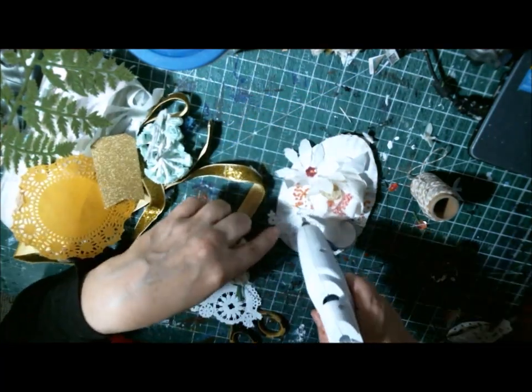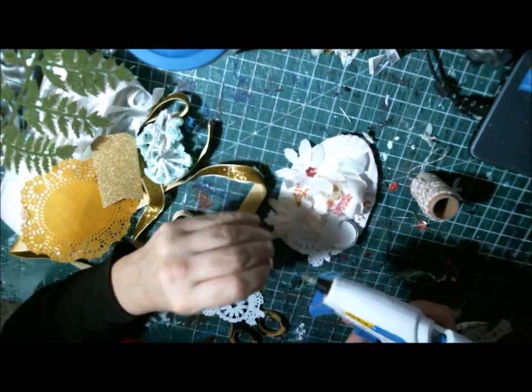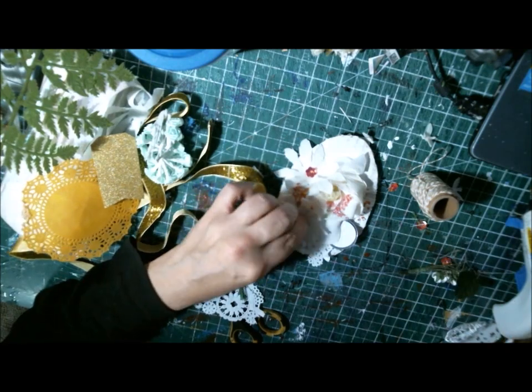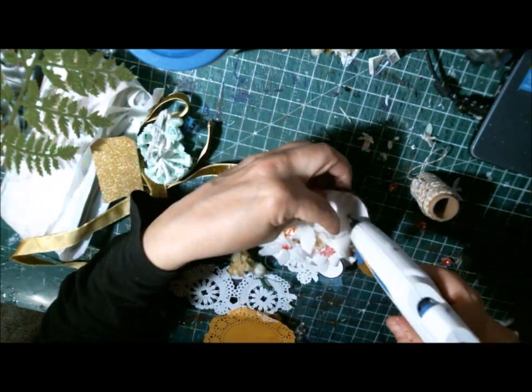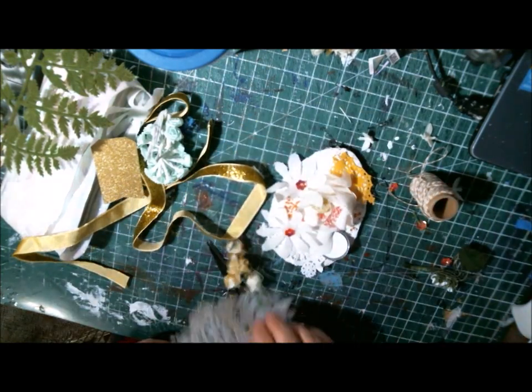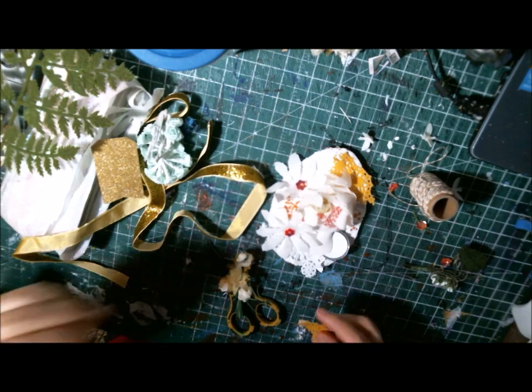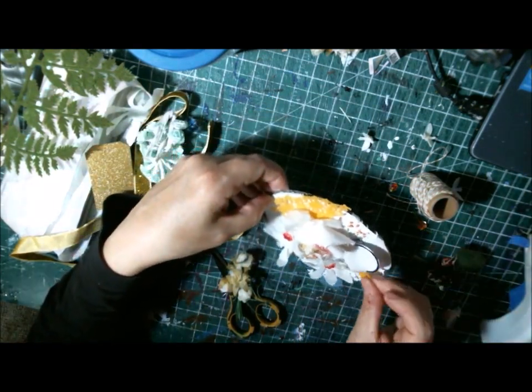And I'm adding more. What am I adding here? Another flower. And then I put like a sequin flower in the center of that flower. And I did 3 of them like that. A yellow doily up here, add some yellow, because I have a little creamy, and this is kind of a yellow color, but I just wanted a few little things to pop colors, so I'm just sticking them in there and really making it busy and fun.